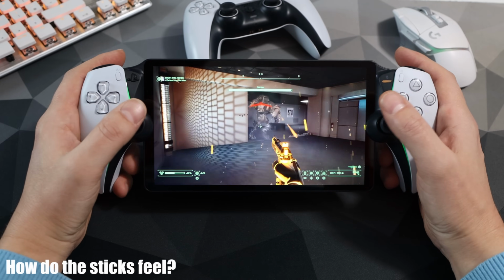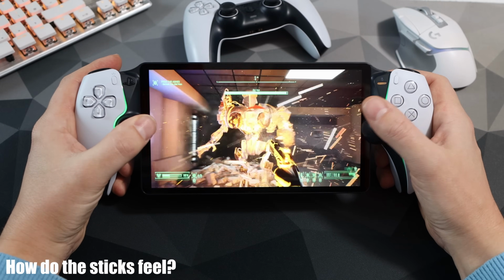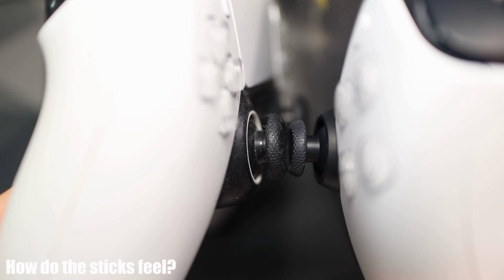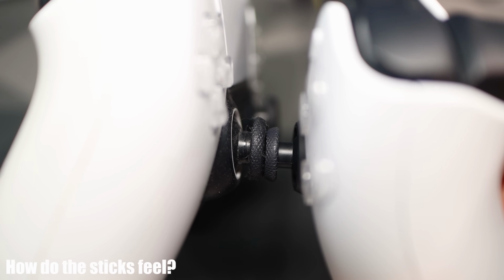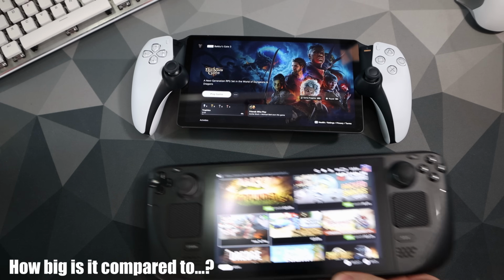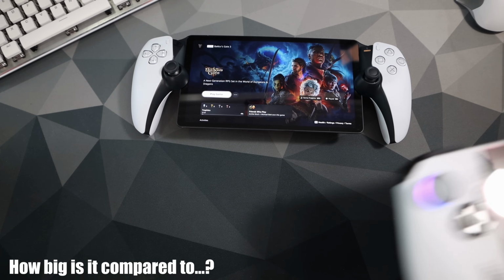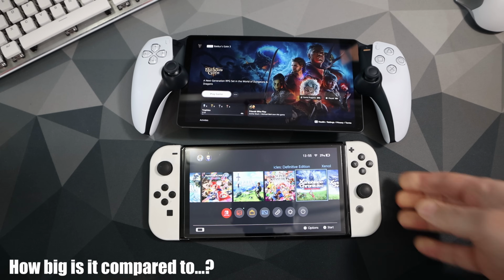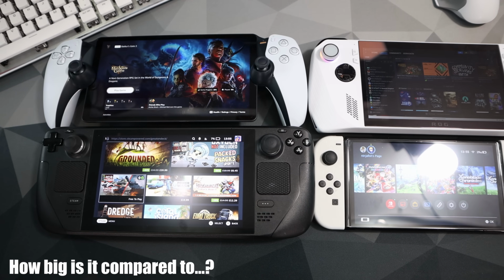How do the sticks feel? Movement feels the same, but the thumbstick caps are actually smaller than on a Dualsense. A Dualsense is 18mm, whereas on the Portal they are 15mm. It is noticeable, but it's not an issue. How big is it compared to other handhelds? Well, here it is then next to my Steam Deck, next to my ROG Ally, and my Nintendo Switch OLED.